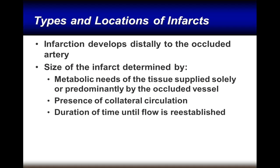The size of the infarction really depends on the metabolic demand. Getting the patient to calm down and giving them oxygen really helps. Then there's the duration of time and flow. This is why, according to the American Heart Association, it's no longer door to balloon time. It's now provider to balloon time. The provider is not the doctor, it's you guys. The clock starts when you, as EMS providers, first touch the patient.